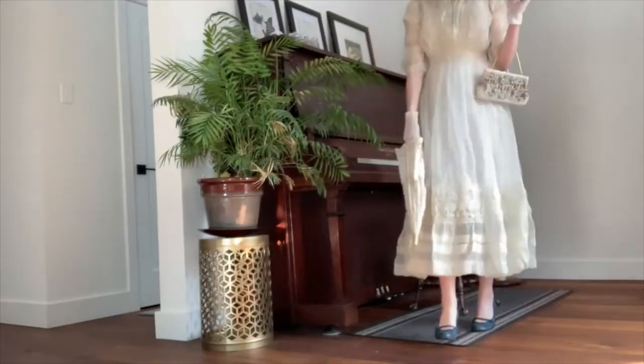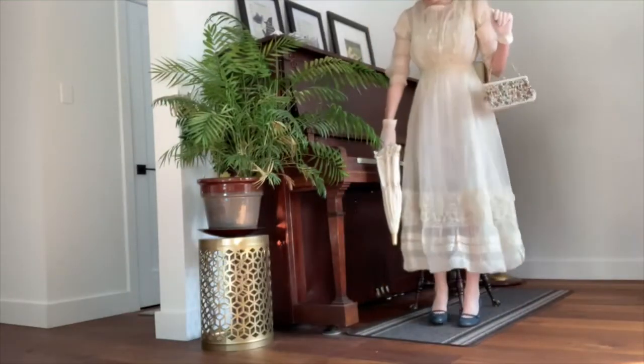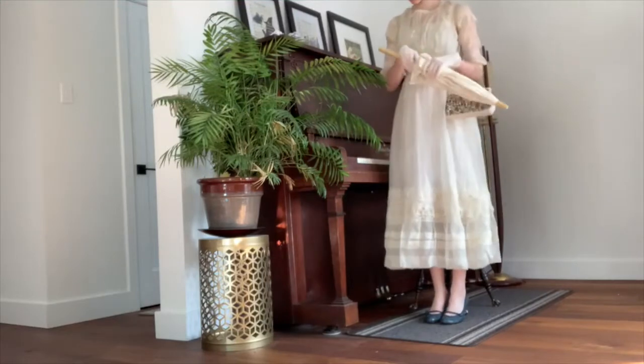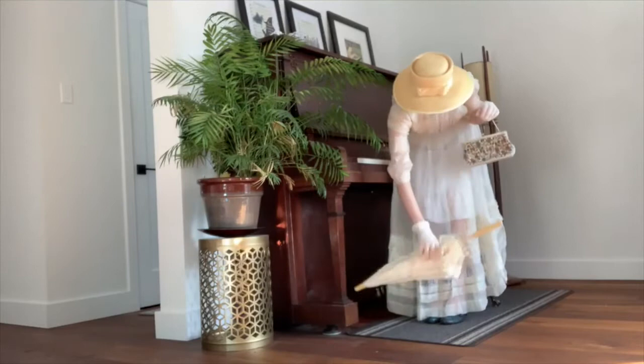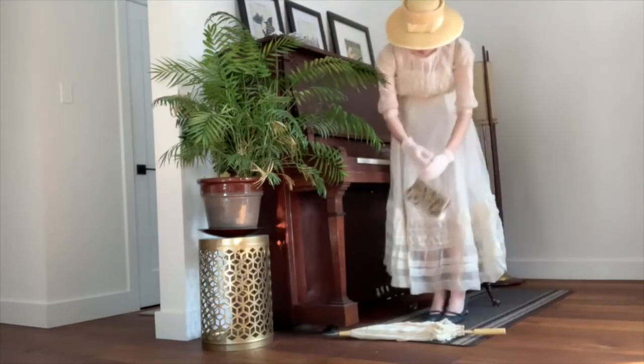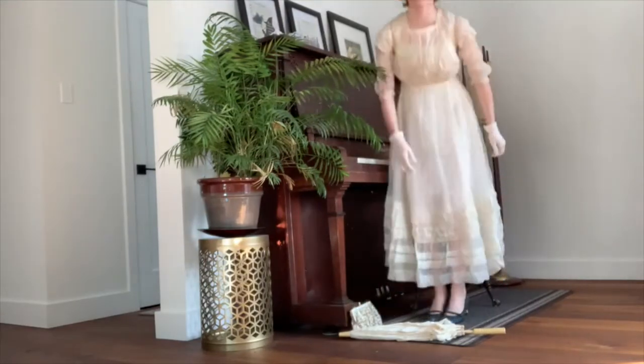the reason that it does look incredibly Edwardian is partly due to the actual Edwardian dress, but also due to what I'm wearing with it. You see, Edwardians had several accessories that were absolutely vital to that classic Edwardian look.